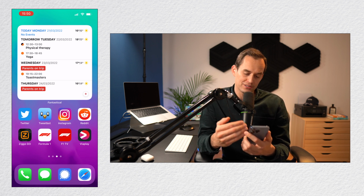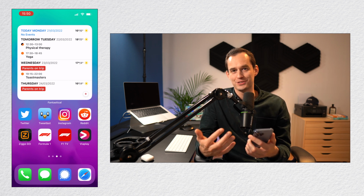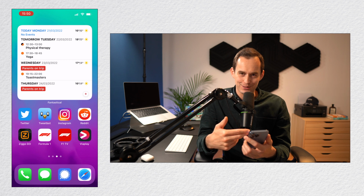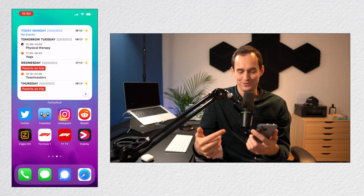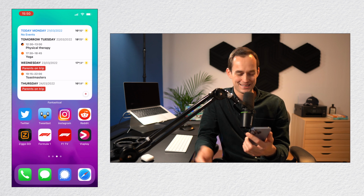So what I've got below my Fantastical widget is some entertainment apps. Twitter, Tweetbot, which is a different way to scroll Twitter, Instagram, Reddit, and then a bunch of apps basically for watching Formula One and reading about Formula One and stuff.